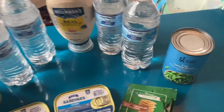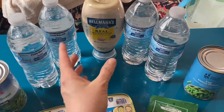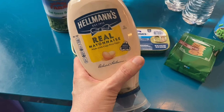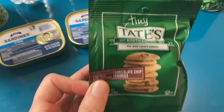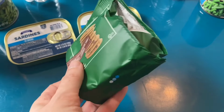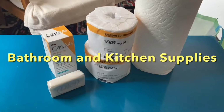Now for a look at the non-perishable items, we have 2 cans of sardines, my favorite, 2 cans of green beans, plus 4 bottles of water. That's so nice to get. And this was the real nice find, Hellman's Real Mayo. Wonderful. And look at this, Tiny Tates. It's a tiny little bag of cookies. How cute is that?